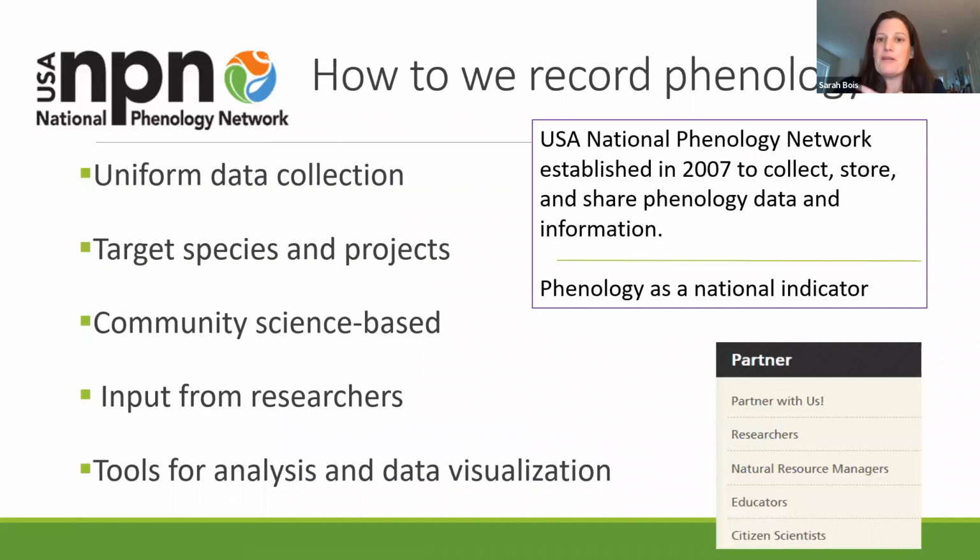But we want to move beyond just the historic data sets. If you find that treasure trove of the perfect historic data set, that's really a rich source to then reinvestigate where we're at now and look at how a species might be responding to climate change. But then how do we collect new data for phenology? And so this is where the National Phenology Network comes in.